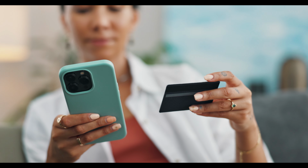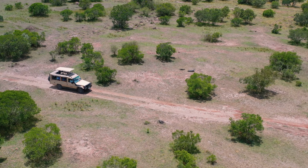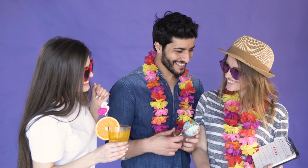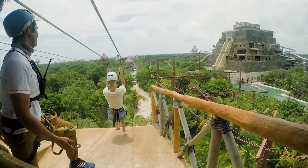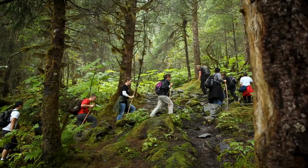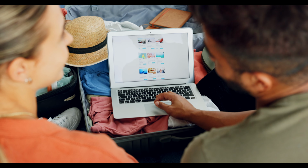It's tempting to sign up for everything, but not all tours are created equal. Some may not align with what you're truly interested in, and that's where planning comes in. I remember one time when I booked an excursion just because it sounded popular, but it ended up being too physically intense for me. I was exhausted halfway through and didn't get to enjoy it as much as I could have. That's why planning and choosing the right excursions is so important.